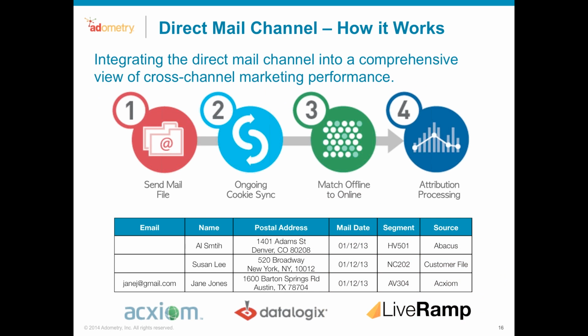So I'll talk a little bit more about direct mail. A lot of our clients still use direct mail as an important part of their marketing. I was looking the other day, stats, there's still $50 billion being spent on advertising mail in the US. And still for financial services, multi-channel retailers, telecom, cable, direct mail is still a big part of their overall marketing mix.